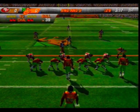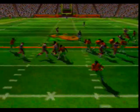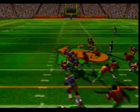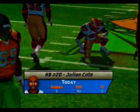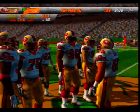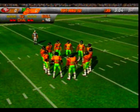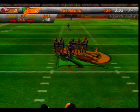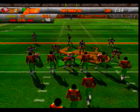First and 10. The 49ers come out of the nickel package. A little misdirection. Hudson is there with the tackle at the 46-yard line. Good gain on the ground gives them what they needed for a first. That's just good running. They sent a couple of blitzes in to try and stop him in the backfield, but he just broke free and got past the sticks for a first down. Ball on their own 46-yard line.